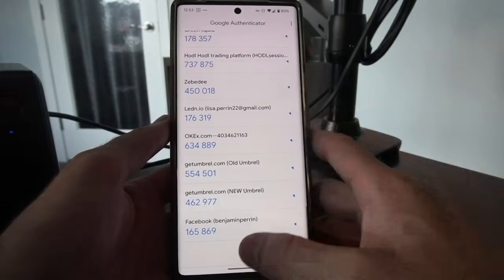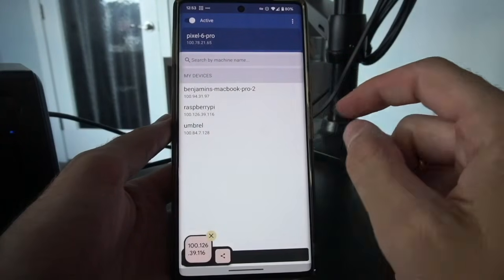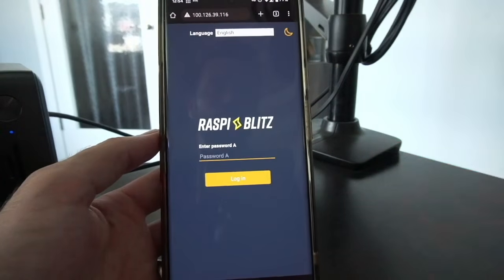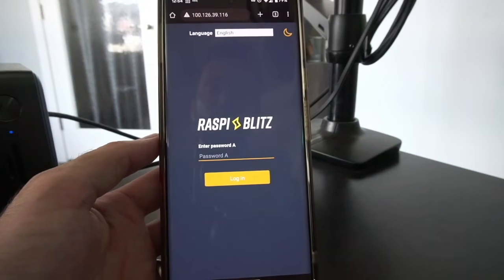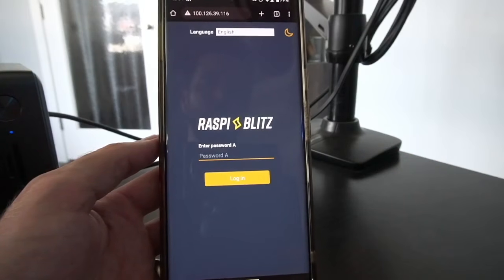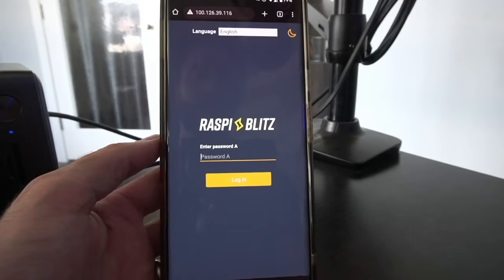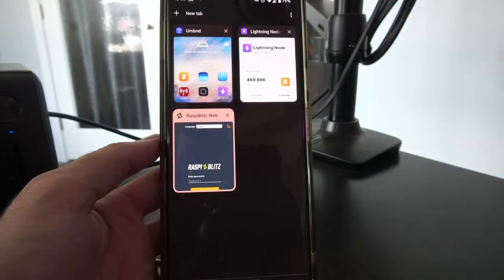Furthermore, within Tailscale, just as a quick example, here's my other node. I can actually access my other Lightning node and my other Bitcoin full node on the fly using Tailscale as well. And so if you want to check out RaspiBlitz, I've got a video link to that down below, but there's a way to install Tailscale on it as well. And then I can connect on the fly with both of them and go back and forth between my Umbrel and my RaspiBlitz.